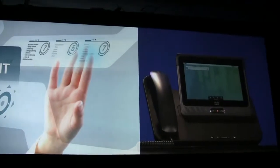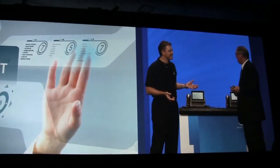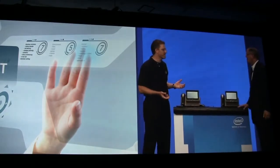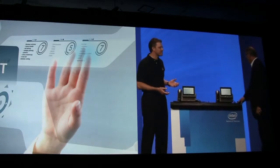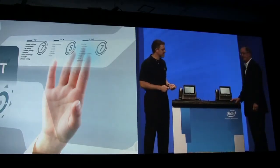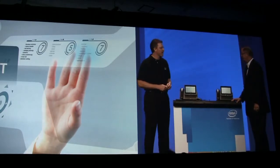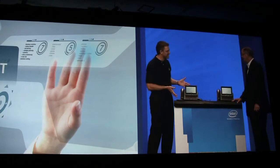So, our industry moves so fast that it's easy to forget that there are some things that haven't changed much over the years. For example, the office phone. In most enterprises, it looks and works pretty much like it did 10 years ago. But Intel and Cisco are out to change that with a new kind of enterprise collaboration device called the CIS.